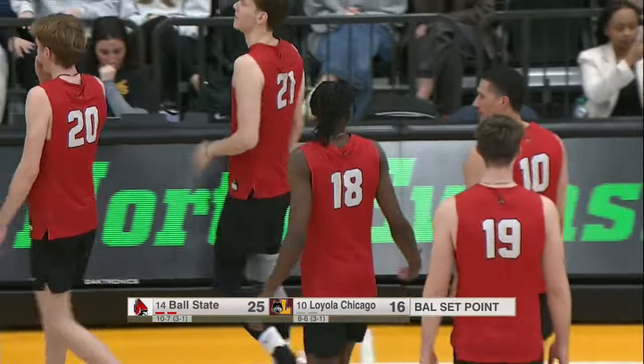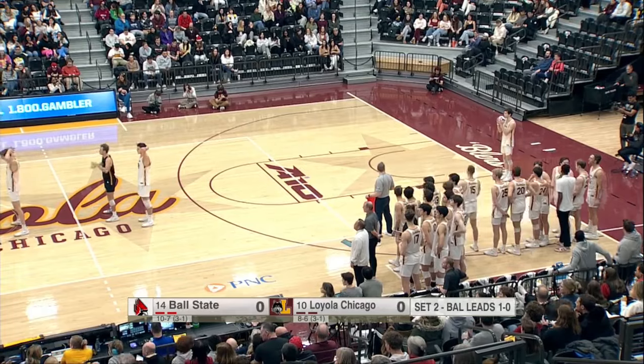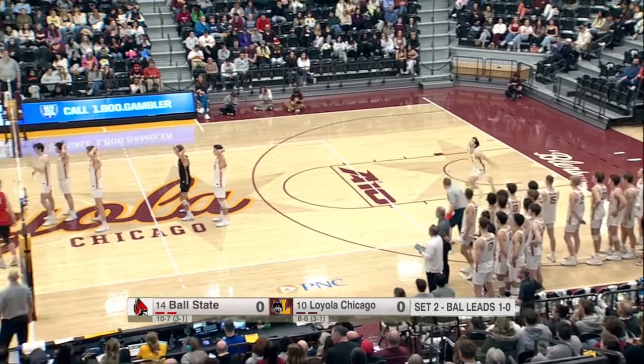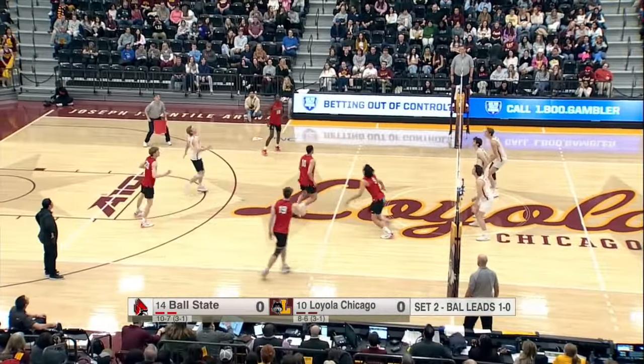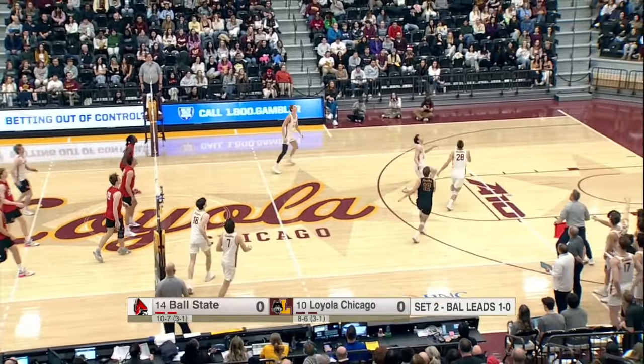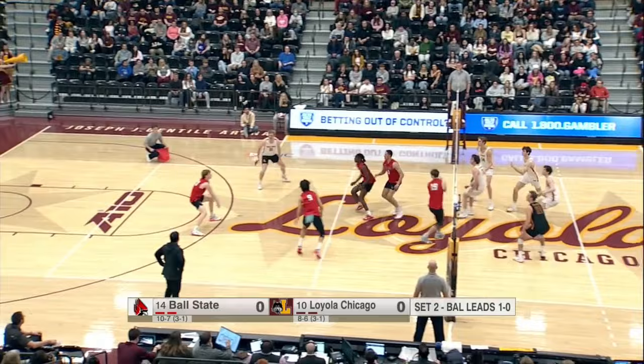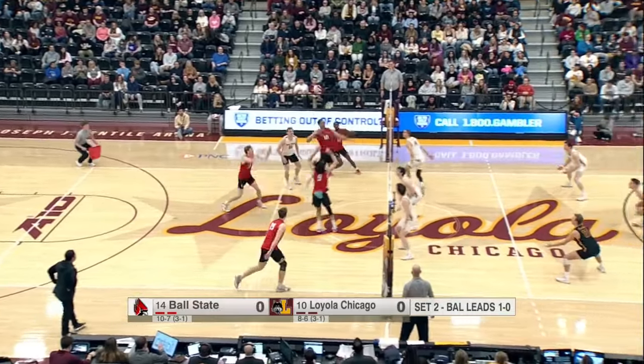We'll take a break here in between sets one and two. Ball State, can they dominate set two? Had 7 assists before he went to the bench. Good strong serve, and we're underway in set number two. Alex Campbell and Ray Gooden with you. Thanks for joining us this afternoon, this evening, for men's NCAA Division I volleyball.